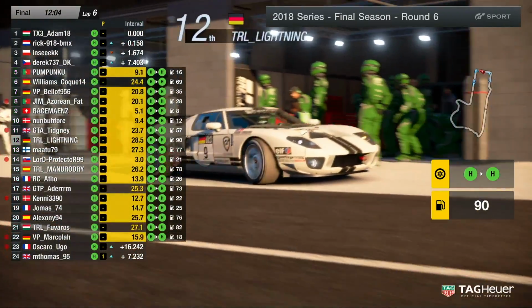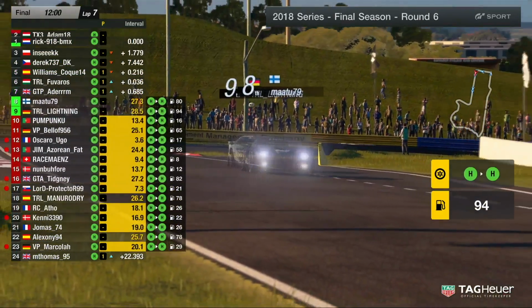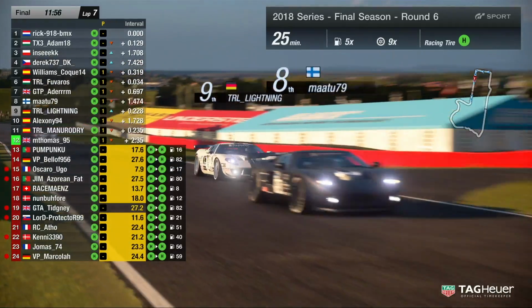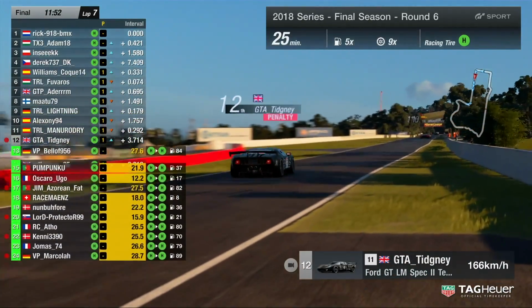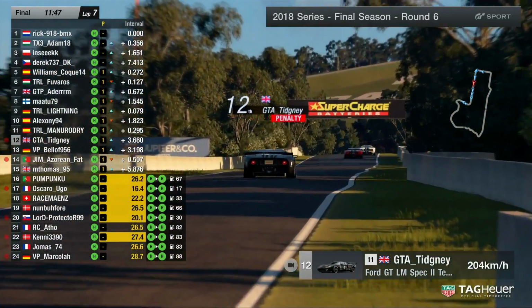Is M. Thomas going to gain? That's what we want to see now. Where is M. Thomas? Let's see, he's moving his way. Where is he on track now? Goodness me, all the people exiting the pit lane. He's up to P12, mind, alongside Tidgney, who's got a penalty. Oh, is he moving down and down now? It's kind of touch and go with pit lane exit.